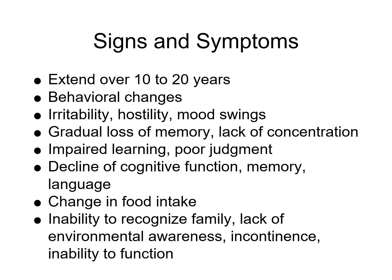Onset tends to be slow or insidious. The course can extend over 10 to 20 years. In the early stages, we'll see gradual losses of memory and lack of concentration. Ability to learn new information and reason is impaired. Behavioral changes can also occur, such as irritability, hostility, and mood swings.